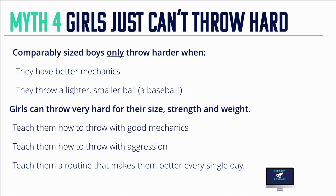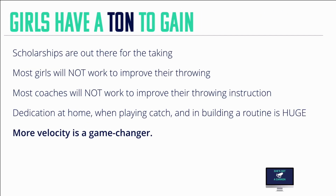But we just don't want to put you in a box where you feel like I'm never going to throw hard. You can absolutely throw hard. You can absolutely get there. It's just a matter of the instruction and the routine that we can get you into. So just remember, girls have a lot to gain. The scholarships are out there.